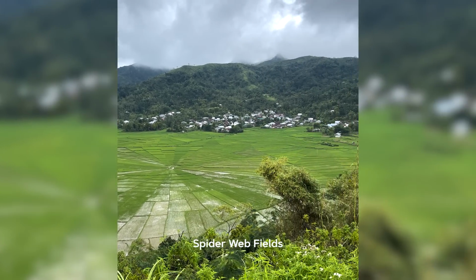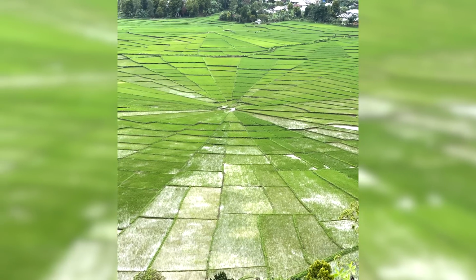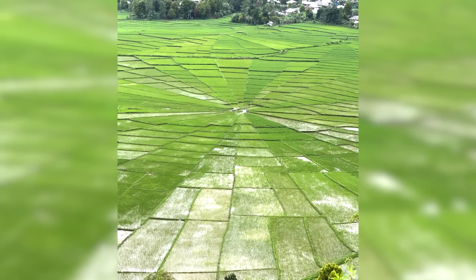Then we have number 4 on the list, which are the spider web fields. This was for me such a weird phenomenon to see because I've never seen it in my life before. The unique design of these rice fields was created by the traditional way communal rice paddies were divided among the indigenous people. So you literally are standing on a viewpoint and you see these beautiful rice fields, and I would say it's really worth it because, like I said, I've never seen anything like that in my life before, and I don't know where you can find this anywhere else on the planet.